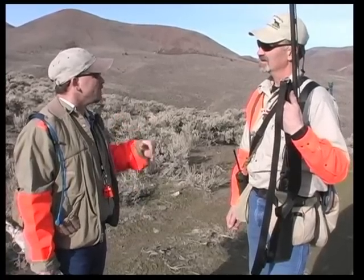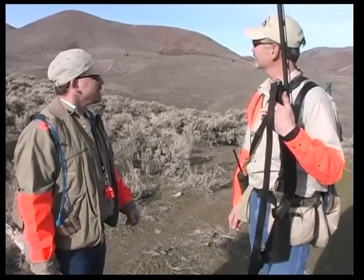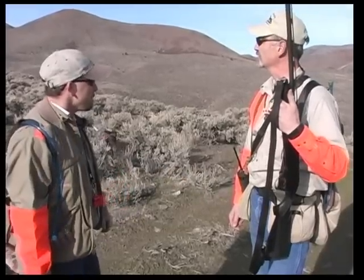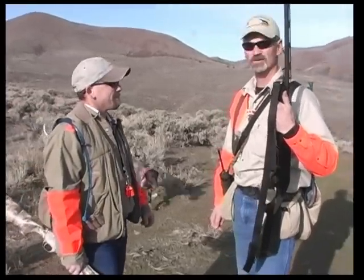So should be good. This time of the day, are they up? Are they coming down for water, or what's the deal? These birds this time of year don't have to come down for water. There's a lot of water in their food. There's water trapped up there in a lot of the different rock crevices, and they tend to feed a little more and nap a little more, but we'll see if we can't figure it out.